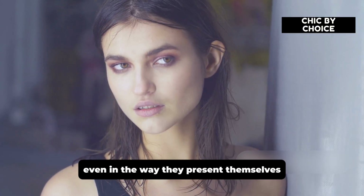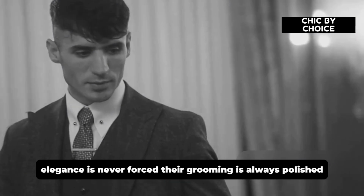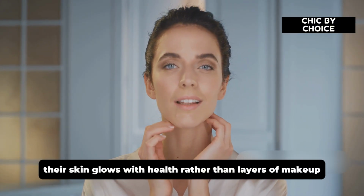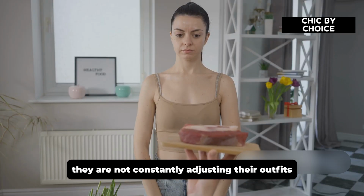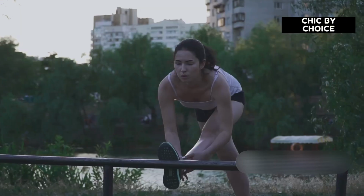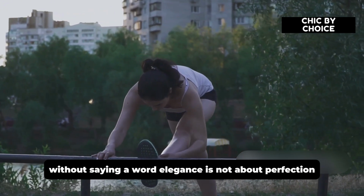Even in the way they present themselves, elegance is never forced. Their grooming is always polished but never overdone. Their hair is neat, their skin glows with health rather than layers of makeup, and their nails are simple yet well-maintained. They are not constantly adjusting their outfits, flipping their hair for attention, or anxiously checking their reflection. They exude a sense of self-assuredness that speaks volumes without saying a word.